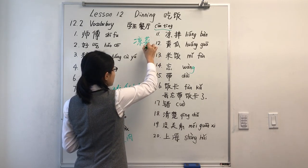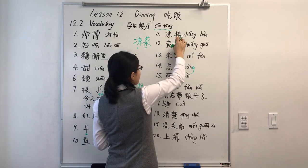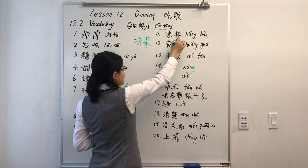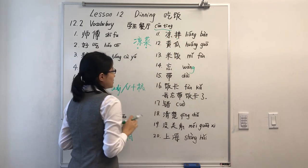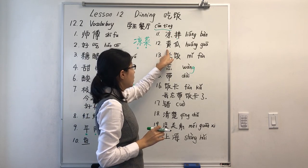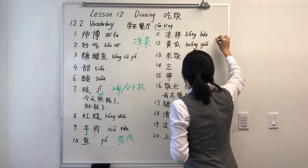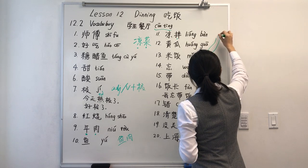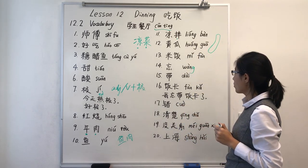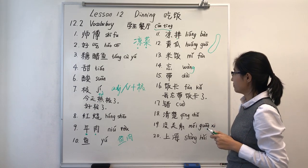凉菜, 菜 is dish. 凉菜 means salad. 凉拌, 拌 means blend. Cold blended or cool blended. That means the salad things. 黄瓜, 黄瓜 means cucumber. Like this. 凉拌黄瓜 is the cucumber salad.